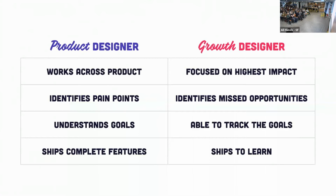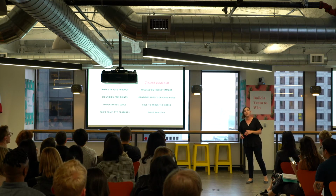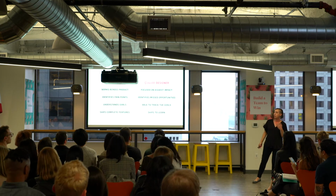a growth designer. Product designers work across products, right? They're generalists and they have depth in certain areas. And they're thinking thoroughly about customer experience. Hopefully they're goal-oriented. They're still driving towards a business goal. But in general, I find they're not in the weeds on those business goals. And they're not looking at the nuances of how they're affecting them.